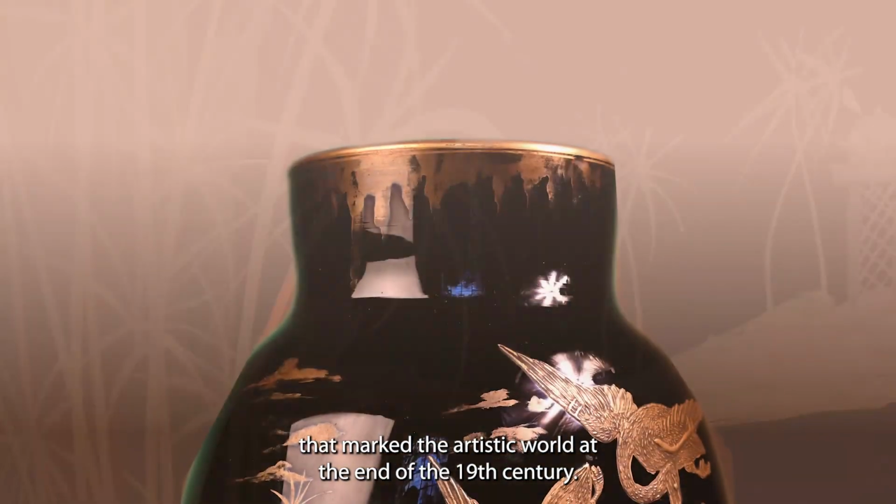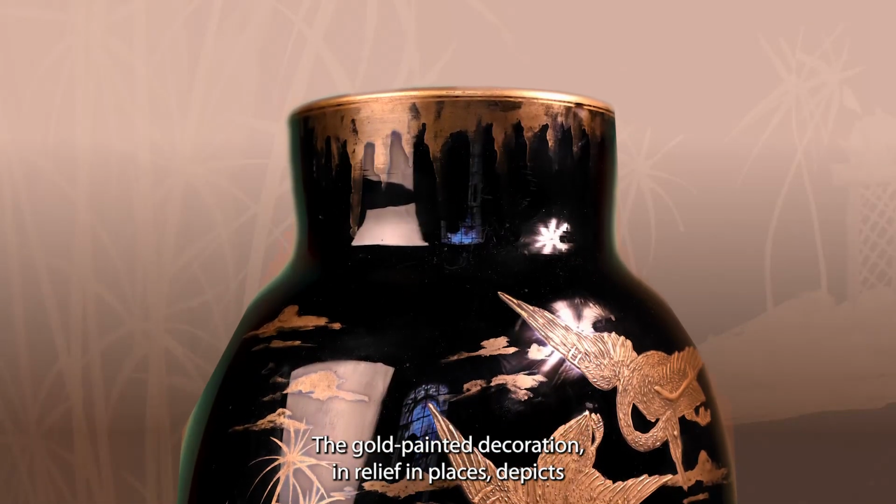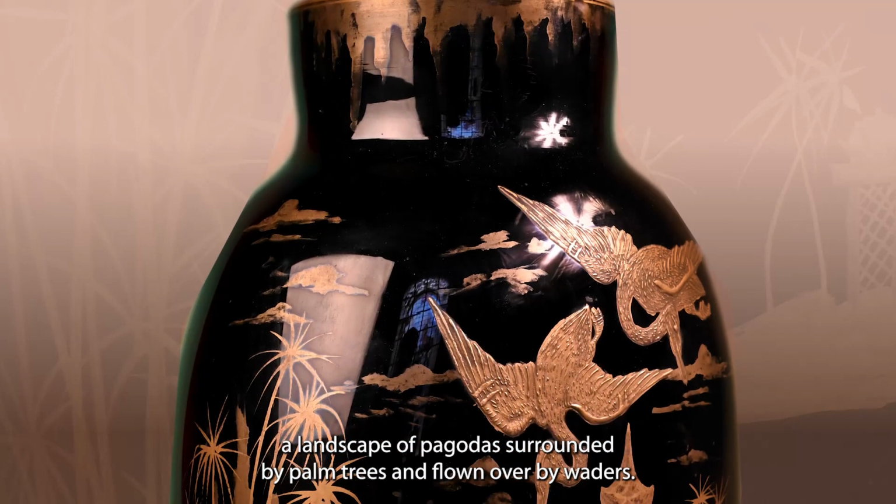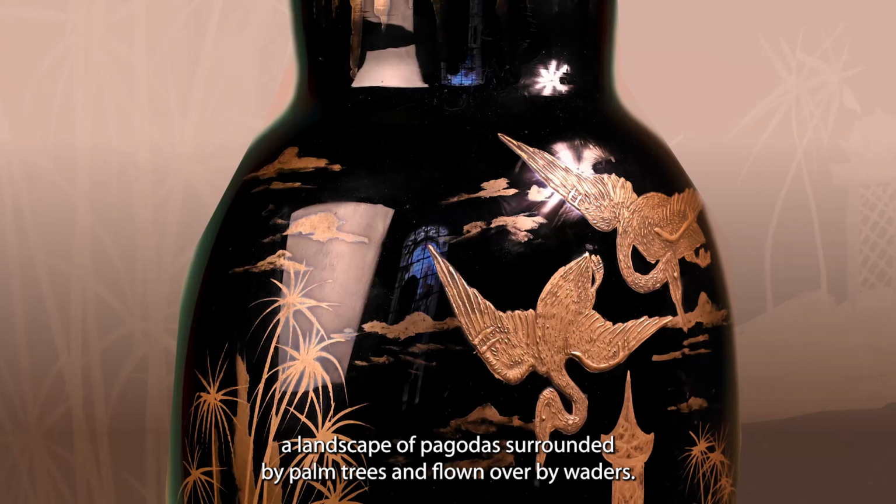of the 19th century. The gold-painted decoration, in relief in places, depicts a landscape of pagodas surrounded by palm trees and flown over by waders.